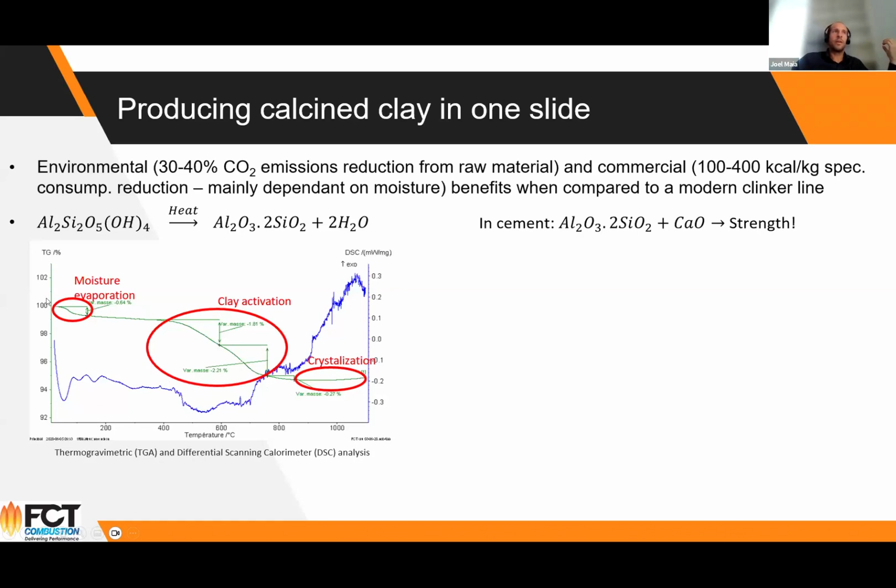So first of all, this is a common test that is made for clays, thermogravimetric and differential scanning calorimeter analysis. Here you can see on the x-axis the temperature, and on the vertical axis you have the mass and the energy released by the sample. Around 100 degrees you have evaporation of moisture, and then in this specific case, between 400 and 800 degrees, you have the activation of the clay.